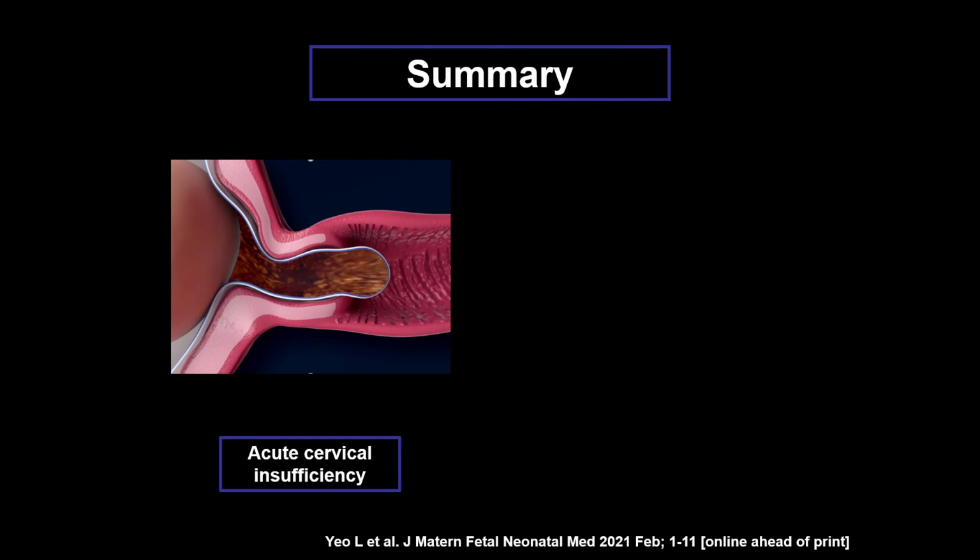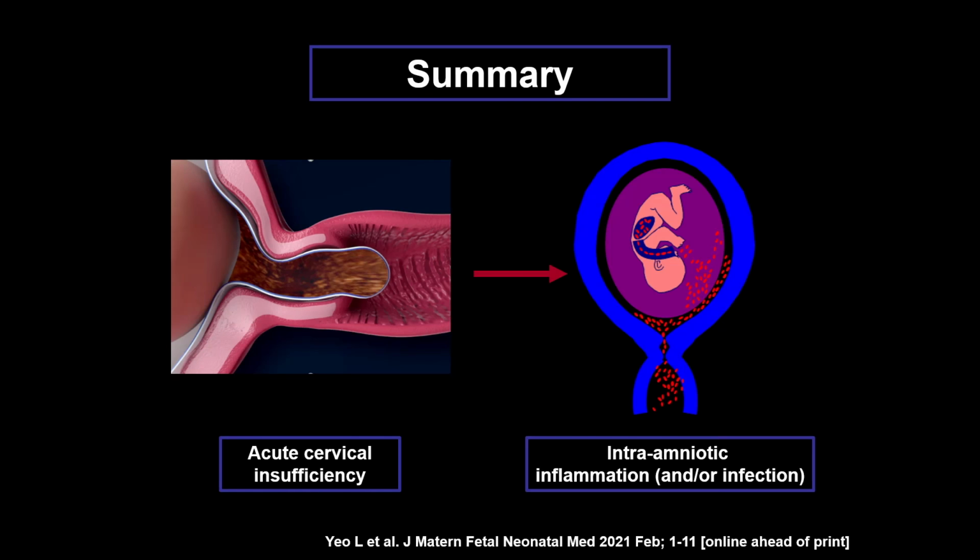Therefore, we propose that for patients presenting with acute cervical insufficiency, the presence of intraamniotic inflammation and/or infection should be considered, and amniocentesis should be offered to determine the microbial and inflammatory status of the amniotic cavity, particularly when amniotic fluid sludge is present.